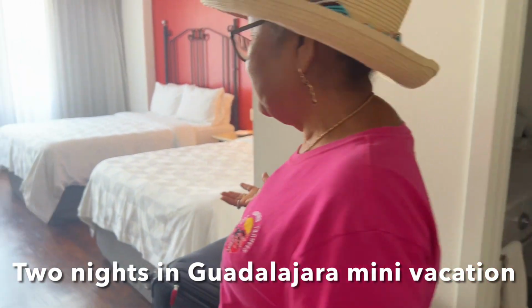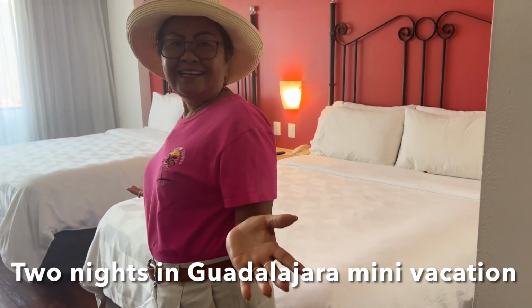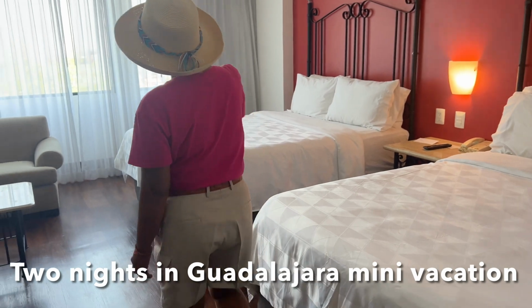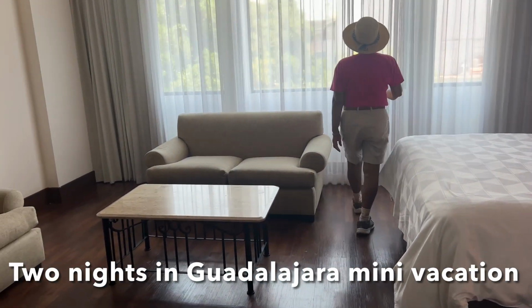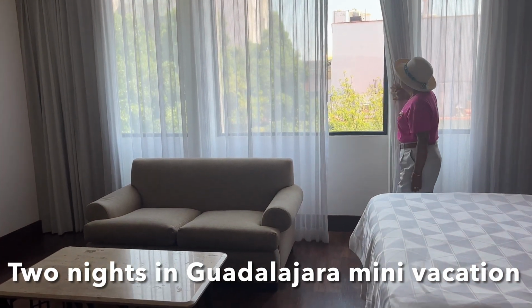This is our room. Holiday Inn. We got a view of the city, but oh well, it's not much of a view. But it's beautiful.